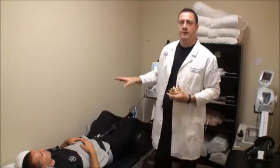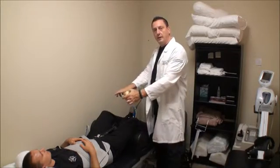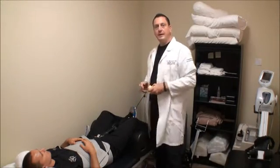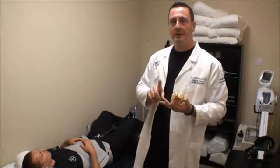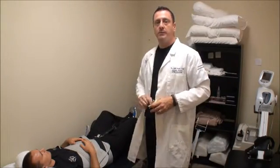This machine very gently and very slowly pulls the lower back or the lower half of the body this way, and it opens up these spaces and it relieves pain not only in the back and the legs, but primarily to the knee. So this is one of the most important therapies for our knee pain patients.